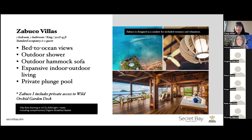So the Zabuku villas, all of the villas really, are all about indoor-outdoor living. A lot of the walls fold back so you can get these incredible sea views and sunset views. They all have outdoor showers, indoor showers, sofas, and little private gardens next to them where you can pick herbs if you wanted to do any cooking. And all of the villas have their own fully equipped kitchens as well. So they have their own washing machines and ovens, fridges, freezers.